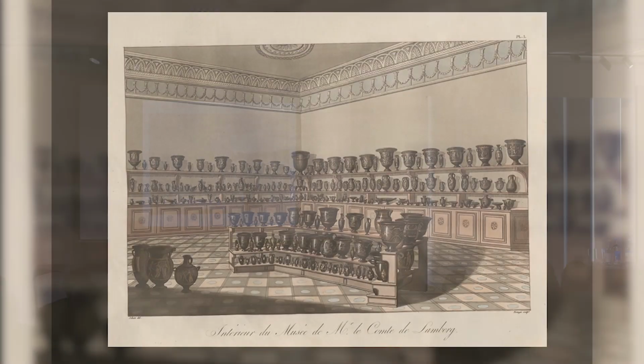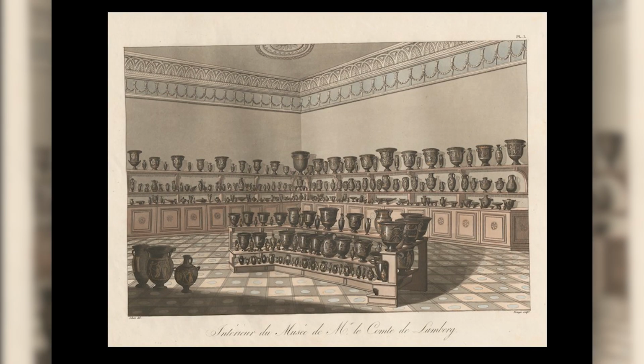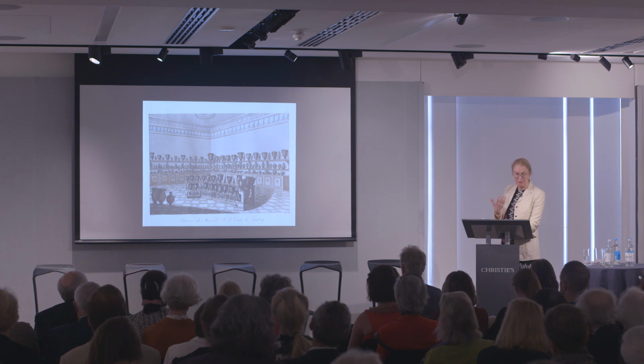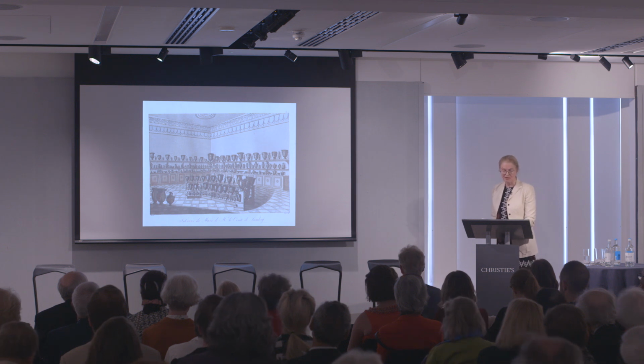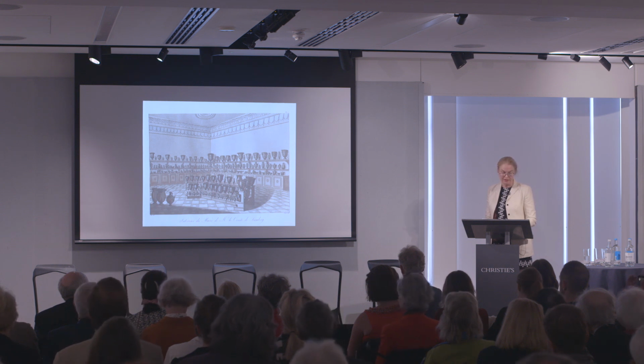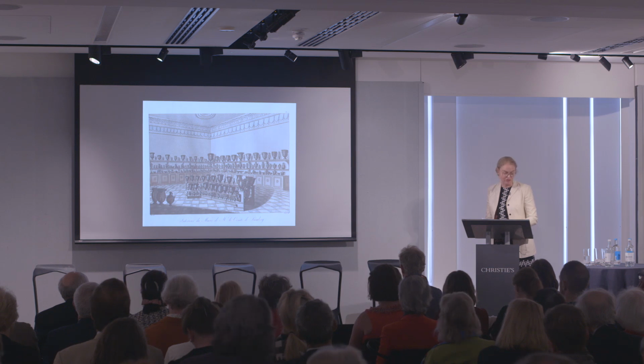And we are very lucky to have a depiction also of his display. It was designed by Karl Schütz and engraved in aquatint for his publication, and you can see the orderly display of his vases. It's more about sizes and shapes. And this is also very much in the neoclassical spirit, the orderly approach to things which were thought to be part of the heritage of antiquity.